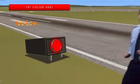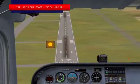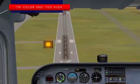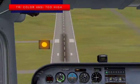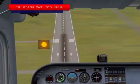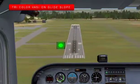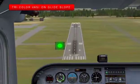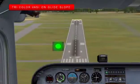Here's the cockpit view when the aircraft is too high on the approach. The single light source is amber. If the pilot stays on this path, the plane will touch down past the normal landing spot. Now here's the cockpit view when the aircraft is just right on the proper approach. The single light source is green. If the pilot stays on this path, then the plane will touch down neither short nor long, but just right.